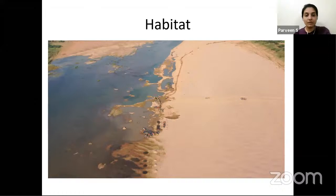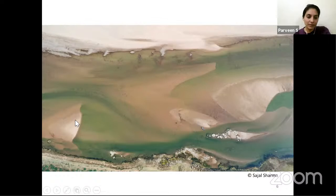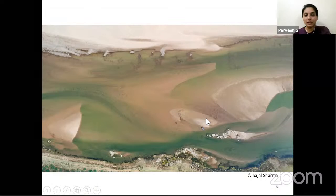So I started studying riverine nesting birds. Riverine nesting birds are species of birds which are found breeding across the river. But my interest was mainly birds which nest on the sandbars or sand islands which emerge in the middle of the river during peak summer when the water level recedes. In this aerial view of River Chambal in summer, you can see the small tiny islands that have been created, sandbars which emerge only in peak summer when the water level recedes.